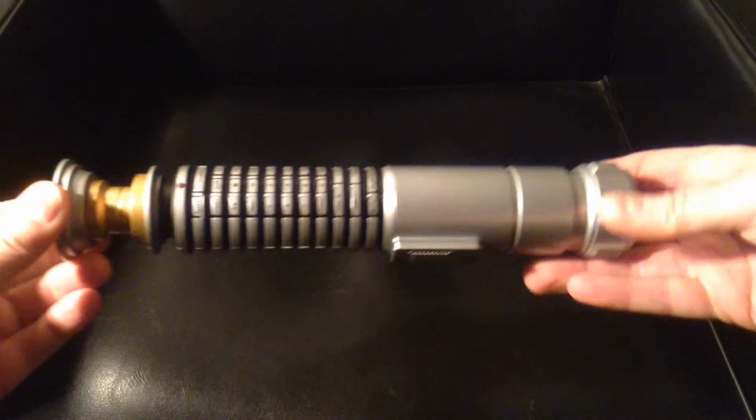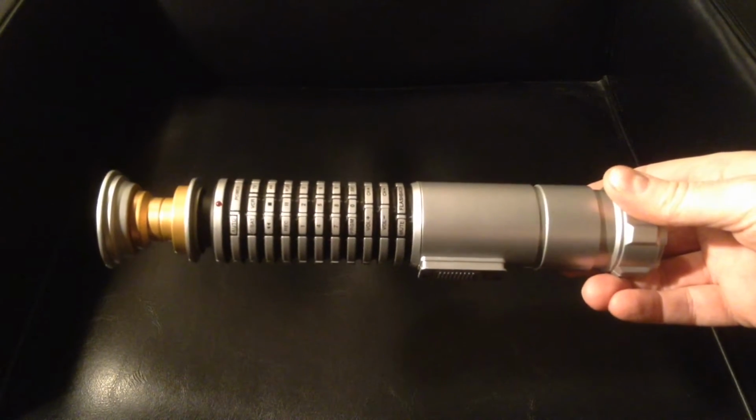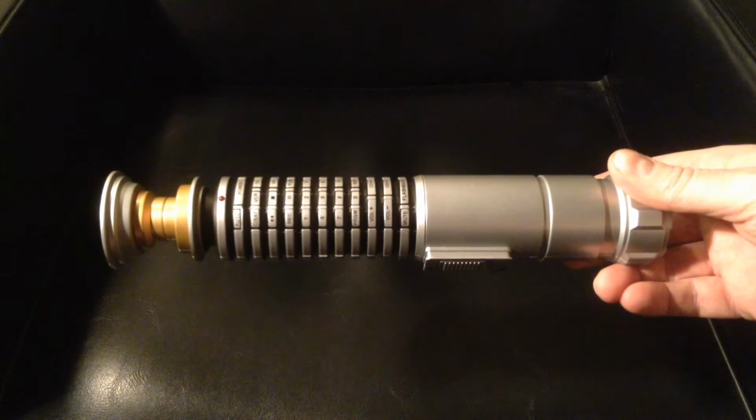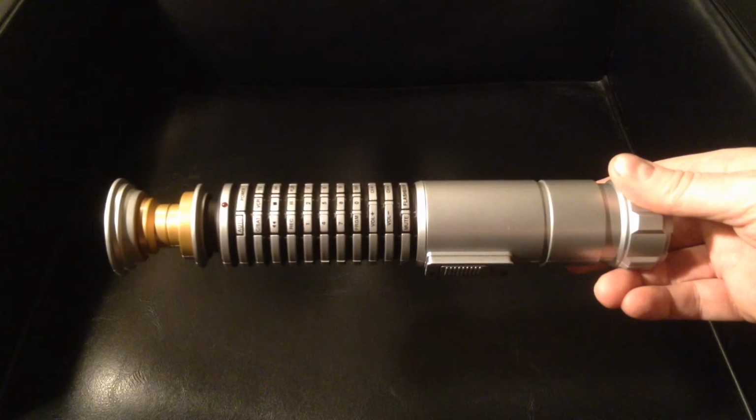There will be more about the Sarlacc pit in the future. In fact, I'd even recommend you click on my Return of the Jedi TV remote to be taken to a video where I show not only this remote, but another little hint about the Sarlacc pit. Go ahead and click on the remote there.